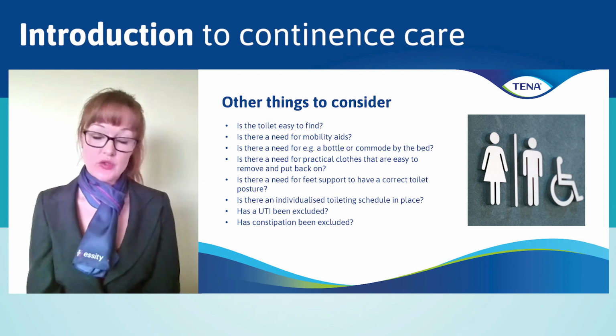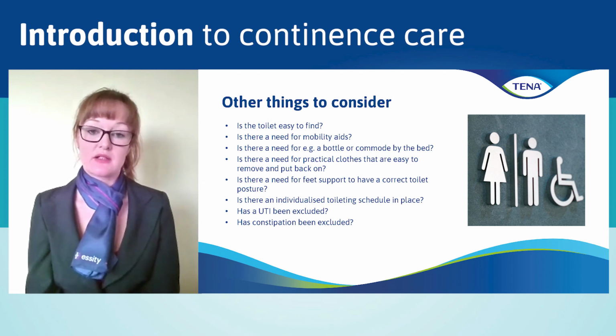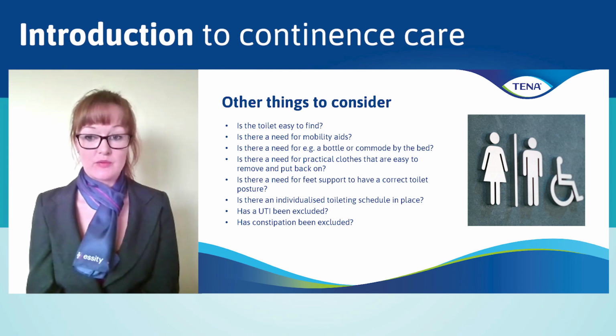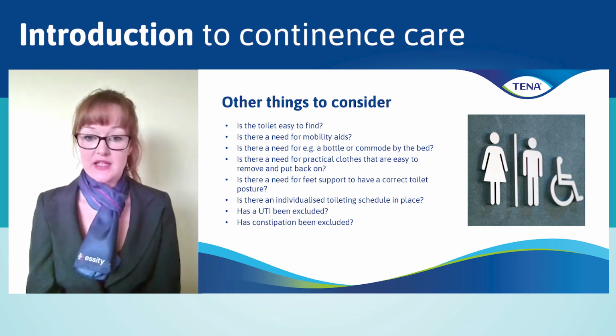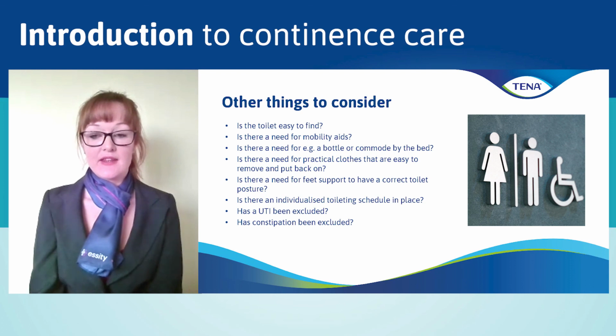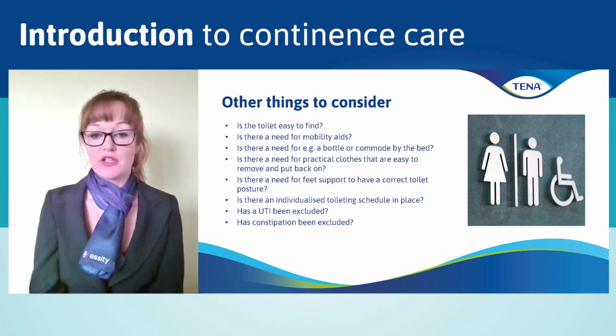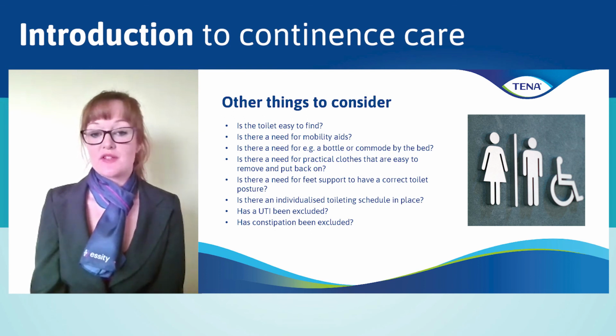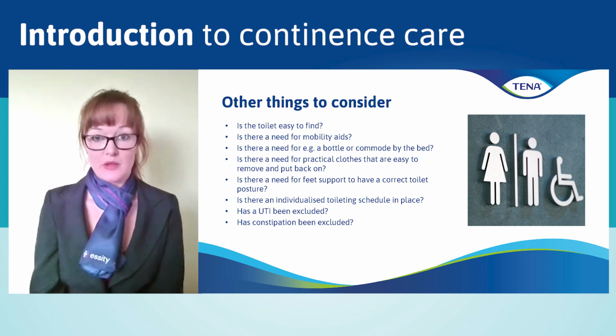Remember, incontinence is not a disease, but a symptom of an underlying medical or environmental issue. It is not inevitable due to age. Anyone with incontinence symptoms or new symptoms should always be assessed and investigated by a healthcare practitioner, so that a treatment and management package can be put in place. The effects to an individual with urinary incontinence should never be underestimated, as it does not just impact their physical well-being, but also their mental and social well-being.